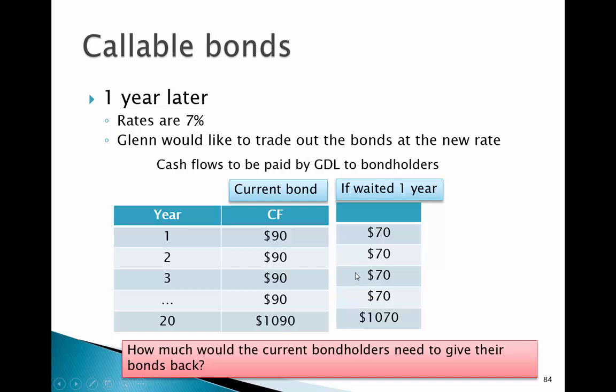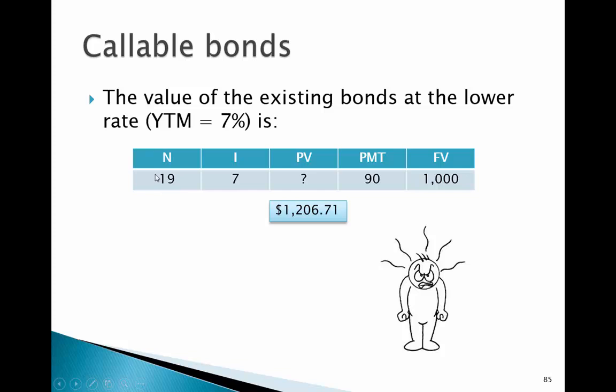Right? Now, what I'd like to do is get those bonds back, but obviously, I've got the question here: how much would the current bondholders need to get their bonds back? Well, that's the present value of those payments, but remember, interest rates went down. So since interest rates went down, the value of that bond is going to go up. It's worth a lot more than $1,000 now. So it's difficult to make this work. Yeah, you can see the frustration here.